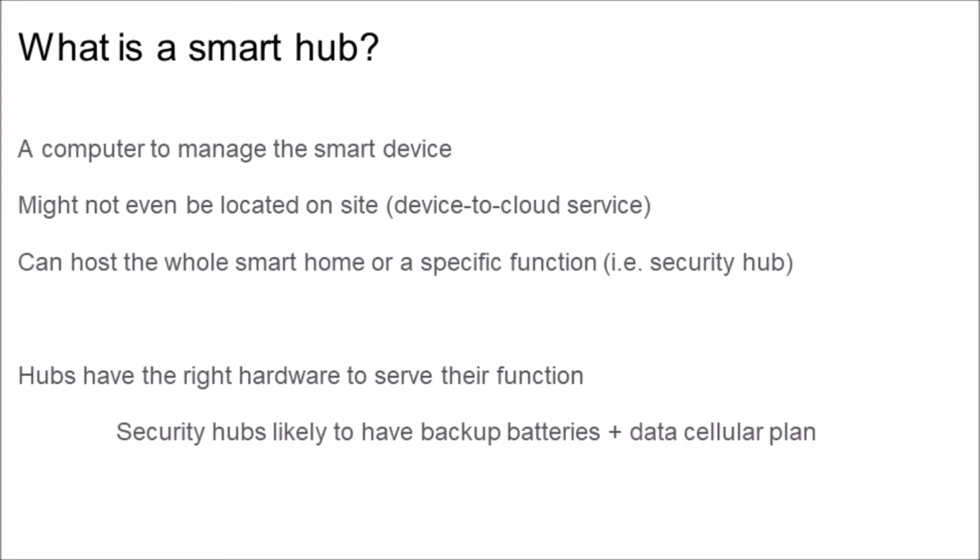But Home Assistant is just software. It needs some hardware to host it. The combination of hardware and software to host a smart home is called a hub. Some hubs require internet to function. Other cloud devices may communicate directly with some remote Amazon computer somewhere and not need a hub physically installed in the home.